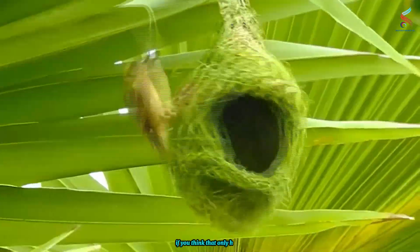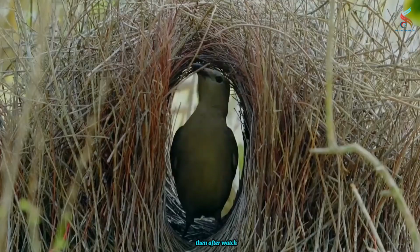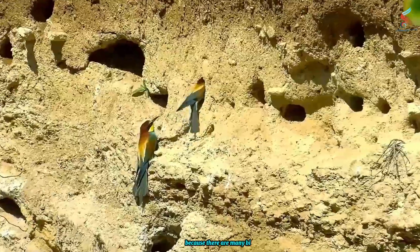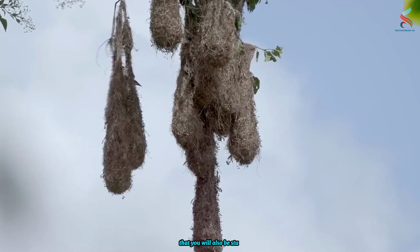If you think that only humans can build luxurious and beautiful houses for themselves, then after watching today's video, this illusion of yours will also be broken, because there are many birds in the world who build such beautiful houses for themselves that you will also be stunned after seeing them.